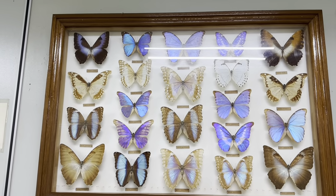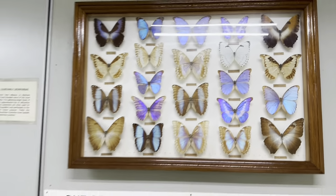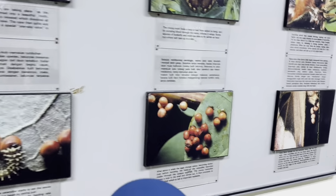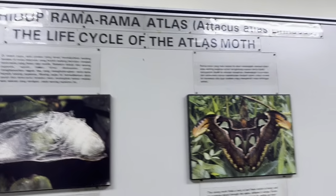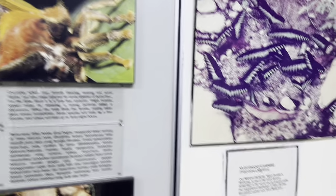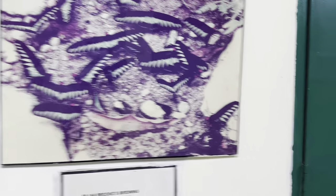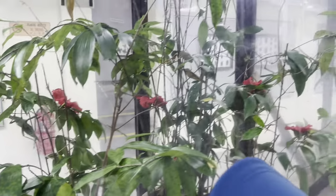Why is there a lot of shiny? But very nice. Yeah, most beautiful. How about this? The life cycle of the Atlas moth. This one, hey, these are the butterflies that we see, Jacob. We saw this now. Oh. Maybe it's the flowers.